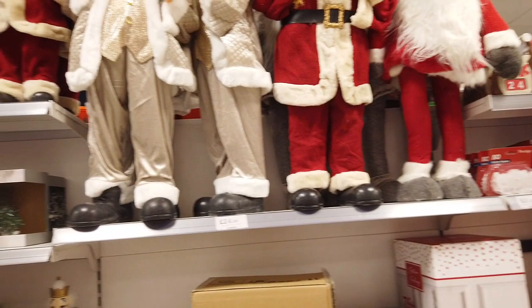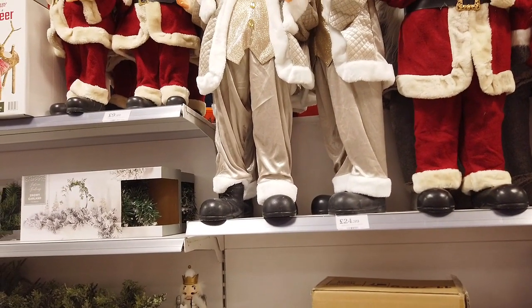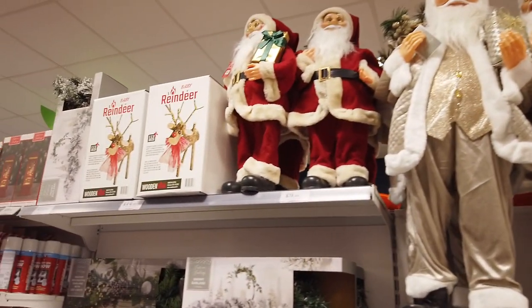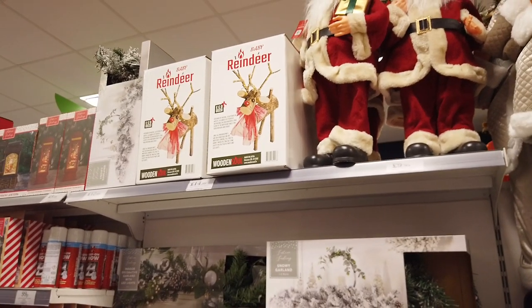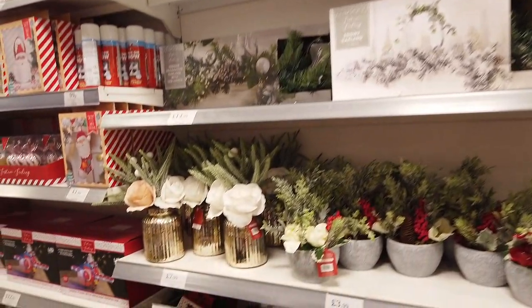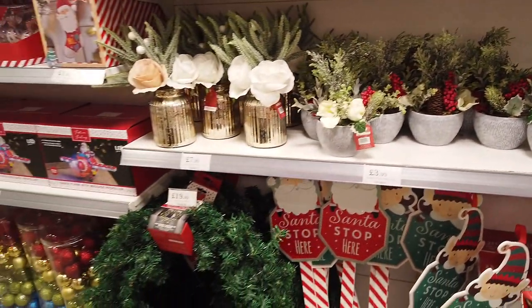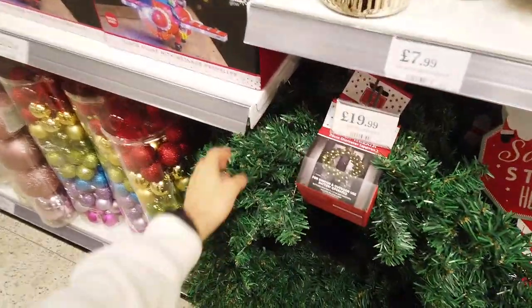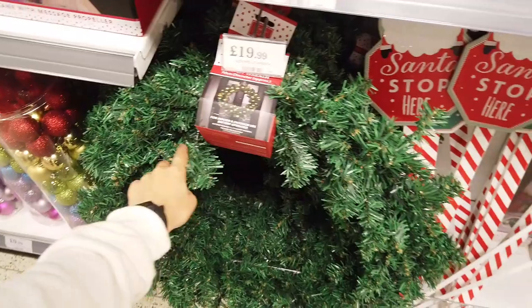His £35. And then a Santa, 90 centimeters. His £25. They're huge. We've got a smaller one there. His 60 centimeters, but his £10. Got the arrangements in for £4. And then this, which you can use as a base wreath. Oh no, it's actually battery operated. It's got light in there.